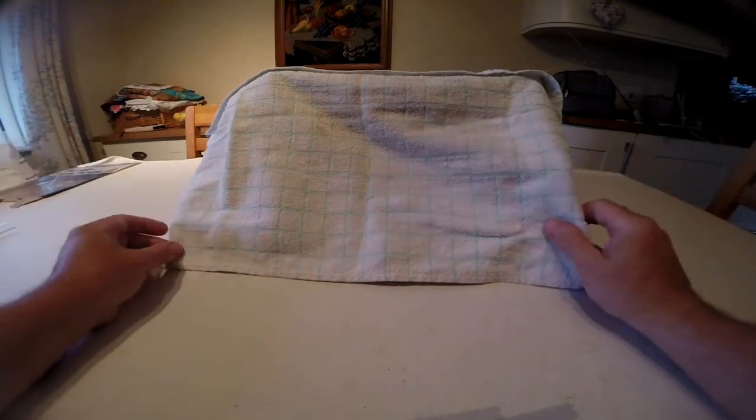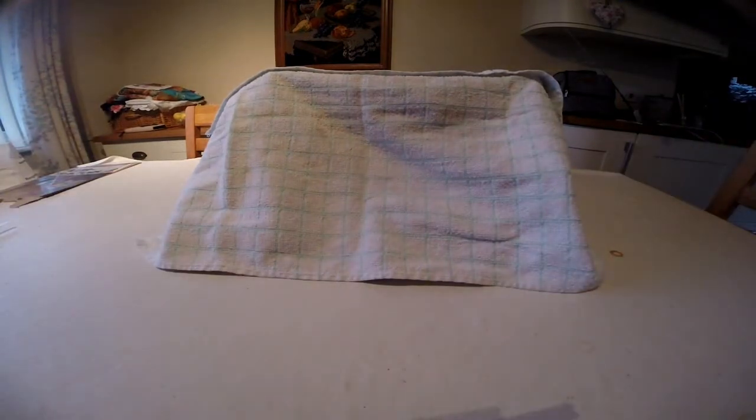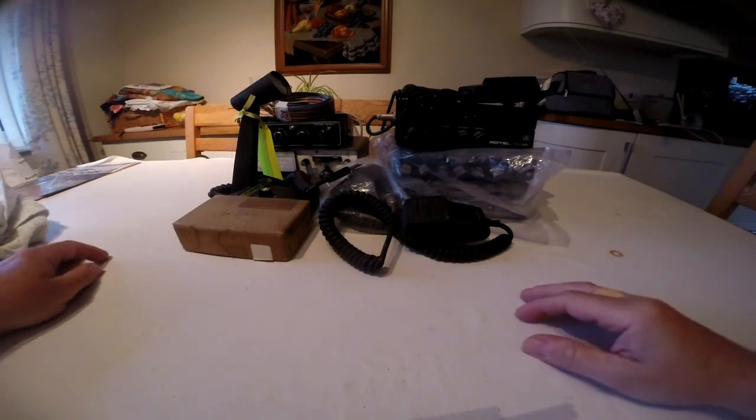So underneath here is my purchases. I just wanted to run through some of these with you, but also I need to ask you guys for some help because I need some help identifying some stuff. So the grand reveal, and I've got quite a bit of stuff.